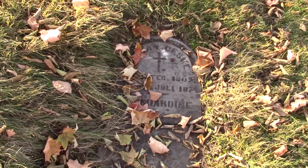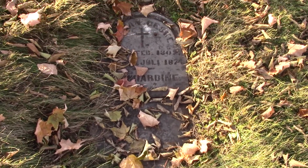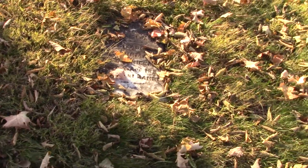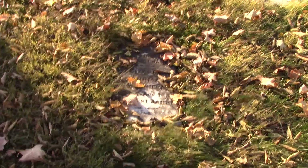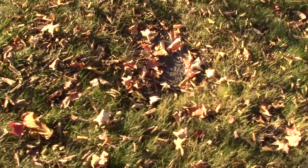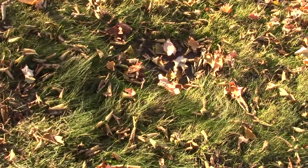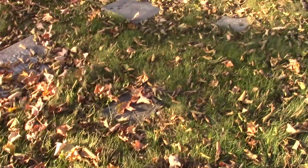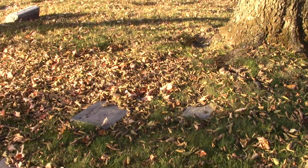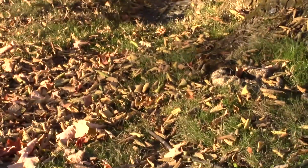Here's a headstone that's disappearing. But you can still read it pretty good. It's amazing. There's some more fallen over headstones. The squirrels are out and enjoying this weather. Here are some more older headstones. There's a tree taking this one in.